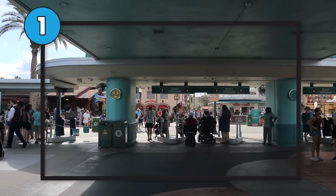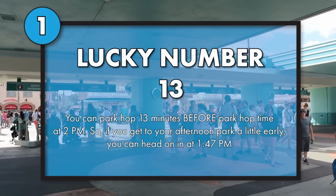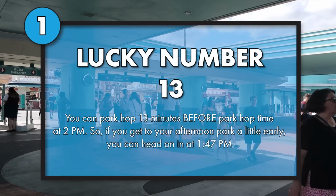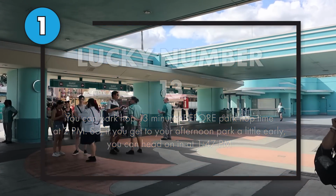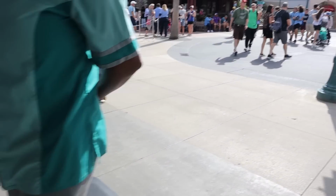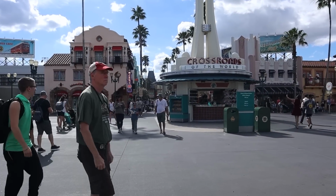So this one is that you can actually park hop 13 minutes before park hop time. Park hop time is at 2 p.m. The scanners will officially start letting you in at 1:47 p.m. So it's 1:47 right now, and I'm gonna go ahead and scan into Hollywood Studios, which I was at Epcot this morning, so this is my second park of the day. And just like that, we're in Hollywood Studios before official park hop time.